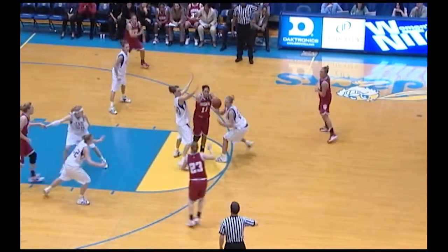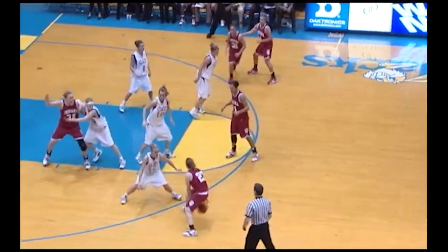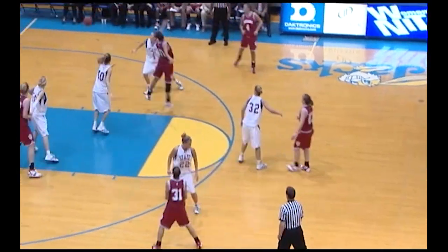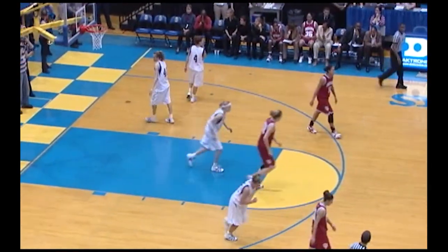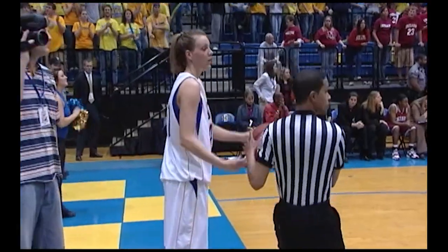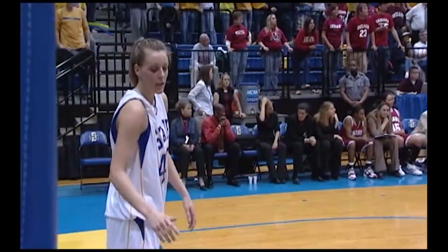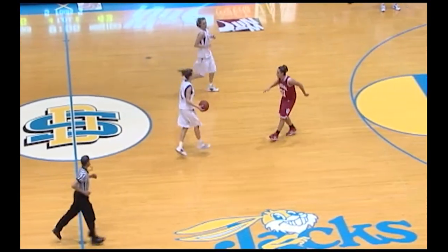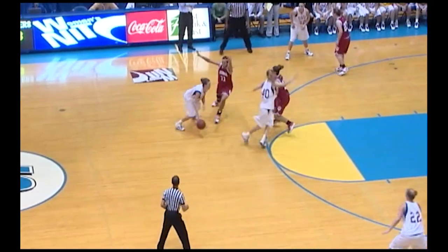At the top of the key, pressured is Thomas. Thomas got rid of it to Brown. Jamie Brown out top, number 23, the freshman from Marshfield, Wisconsin. High-low lob to Whitney Thomas, high in the paint. Nobody underneath, out of bounds. The lob too much. Turnover on Indiana. That right now is their 15th turnover. Jacks have 17. Jacks are 35-21, plus 14 in rebounding.